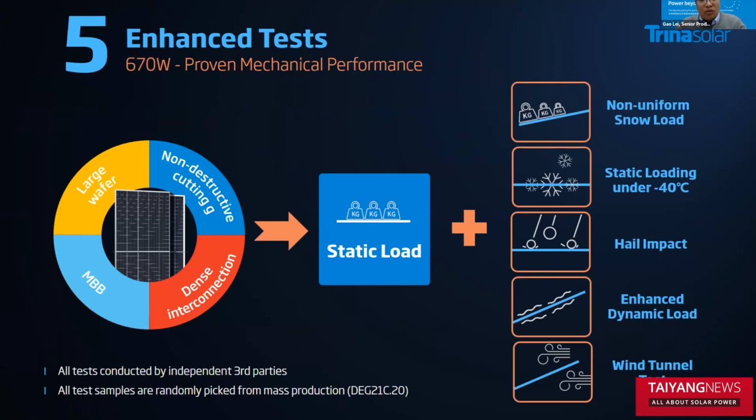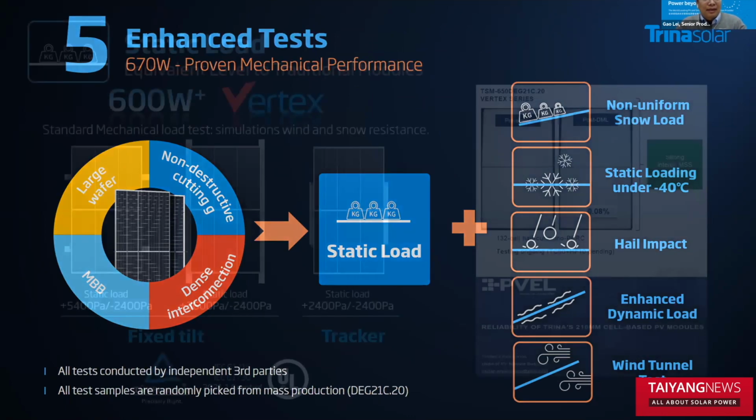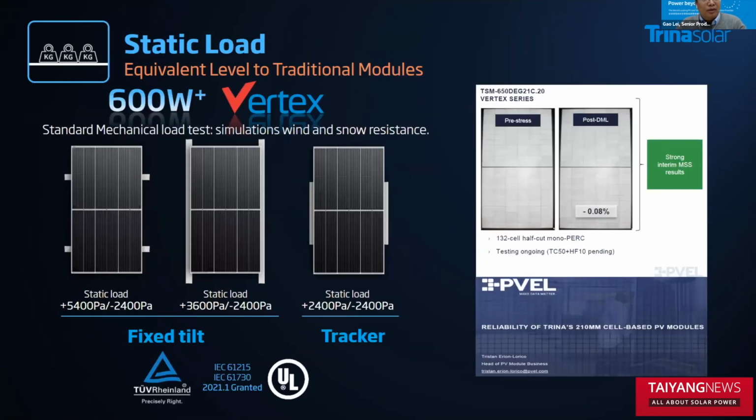Besides the standard static load test, we also conducted 5 enhanced tests. I will guide you to go through them step by step and one by one. The number 1 is the static standard load test. Here it shows that the flagship 600 plus Vertex module is equivalent to the traditional module in static load. That means the Vertex module, the actual high power module, can be used no matter for the fixed tilt, but also the tracker application.